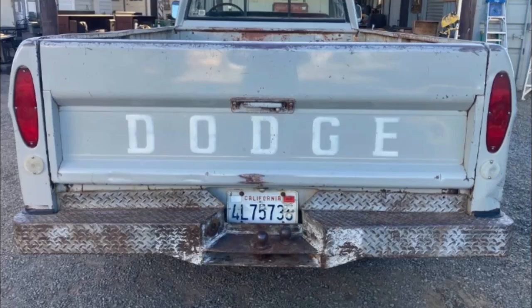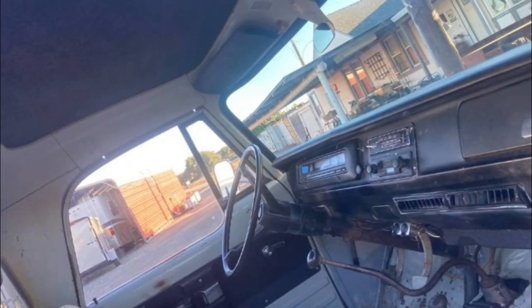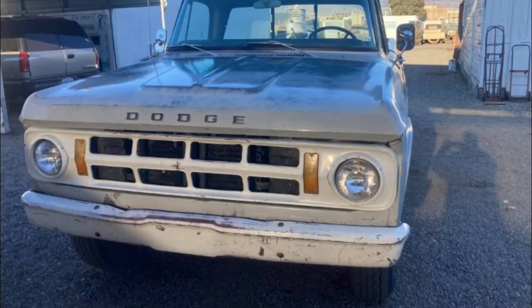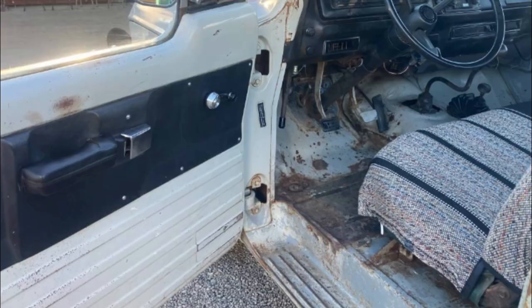Powering it is a dependable 318 V8 engine, paired with a 4-speed manual transmission. This setup gives you that raw, mechanical driving feel you just can't find in modern trucks. And here's something rare. This truck rolled out of the factory equipped with air conditioning, a feature you didn't see too often back in the late 60s. The system is still mostly intact, though the compressor is missing. Still, the bones are there for a factory-correct AC restoration, which adds even more value to this classic.